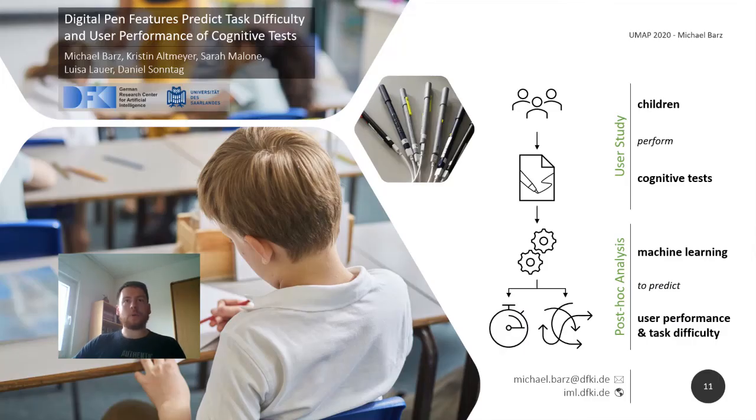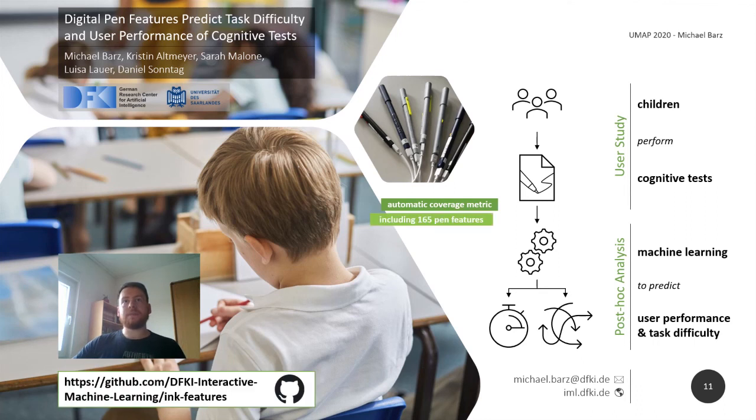Okay, to summarize our work, we performed a user study in which we asked children to perform 2 cognitive tests, and we varied the levels of difficulty of these tests. Then we systematically tested different machine learning models to predict the user performance and the task difficulty. For doing that, we presented an automatic coverage metric for the SON patterns. We included a comprehensive set of 165 pen features in our analysis. You can find the link to our library computing all these features on GitHub.